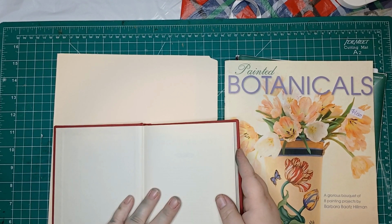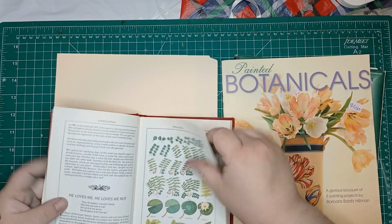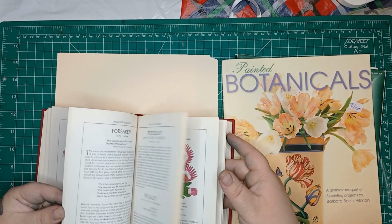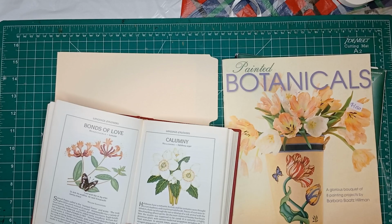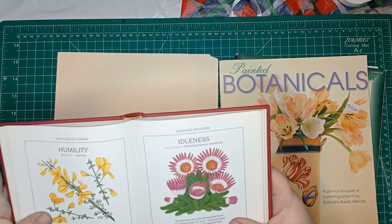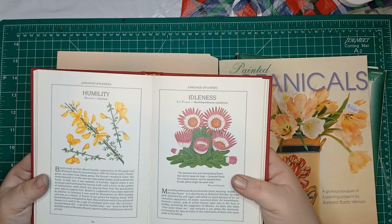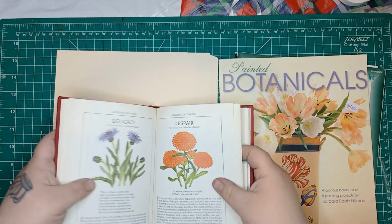Now, let me tell you, this book is amazing. We're going to go over it real quick. I'm not going to drag this out or anything, but it's like the language of flowers. It has beautiful flowers in it. And the most amazing part is this book is sewn in. Let me see if I can find the middle. I don't know if y'all can see that, but do you see those right there? That means that this book was sewn in, so you can find the middle of the signature.